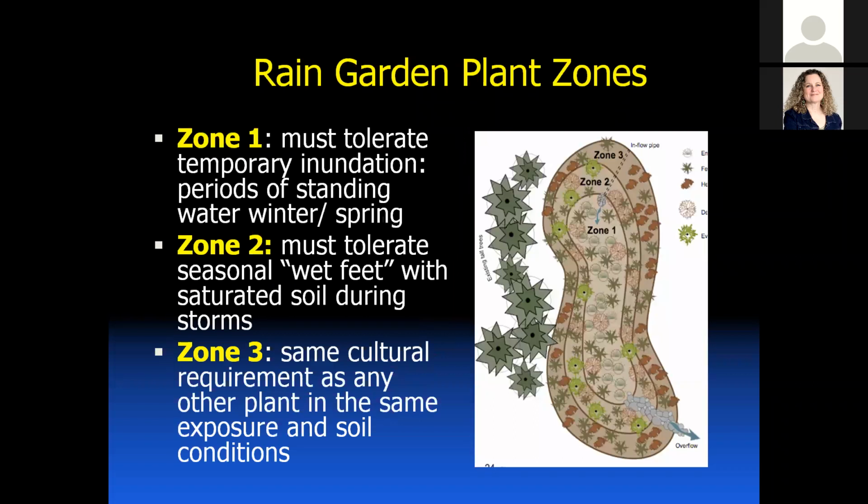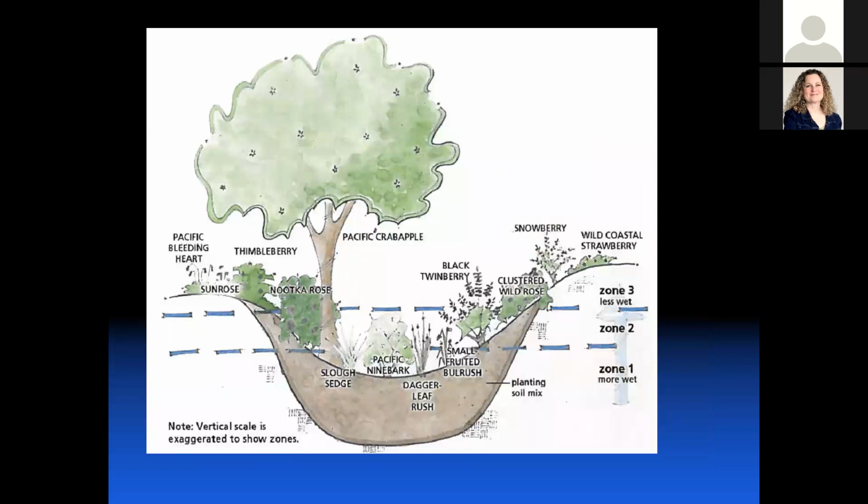To know what kind of plants can be used in a rain garden, we have to understand the zones. Zone one is the deepest part, that level bottom that infiltrates rainwater and is saturated most of the winter months. Zone two is the sloped parts, the sides that are saturated on and off in the winter. And zone three, which is the top outside edge of the rain garden, isn't much different from the rest of the surrounding landscape in terms of soil and wetness. That zone three is the top outside edge of the rain garden that wasn't excavated as part of the rain garden construction.